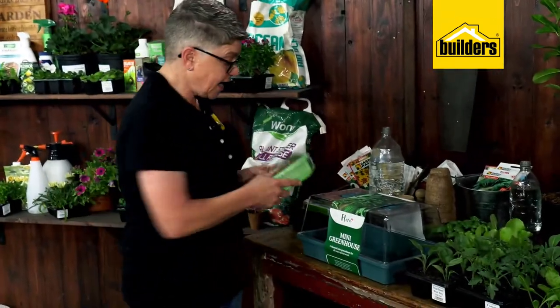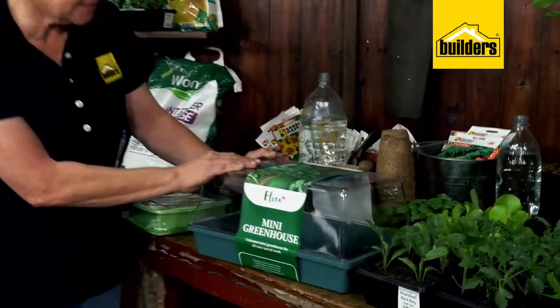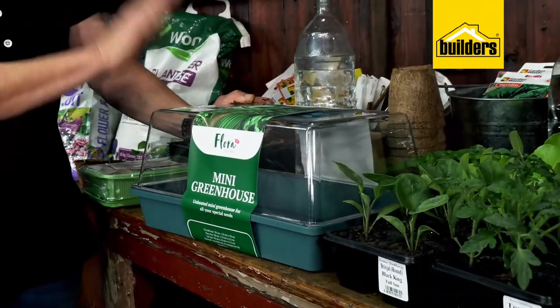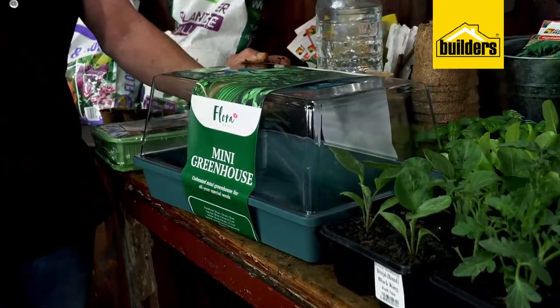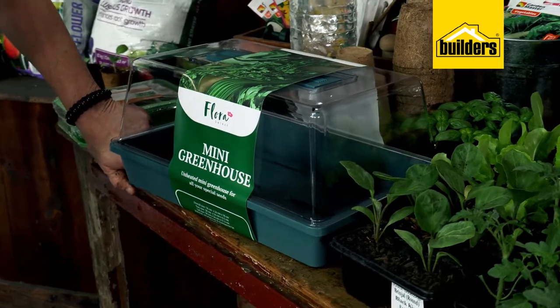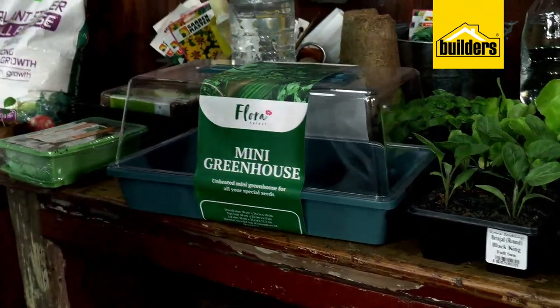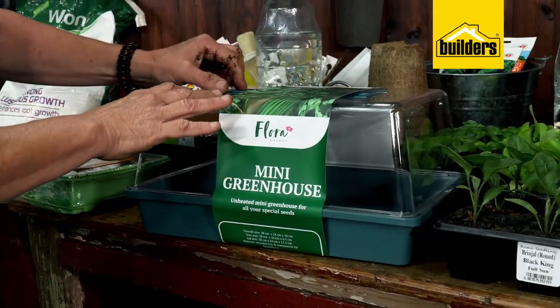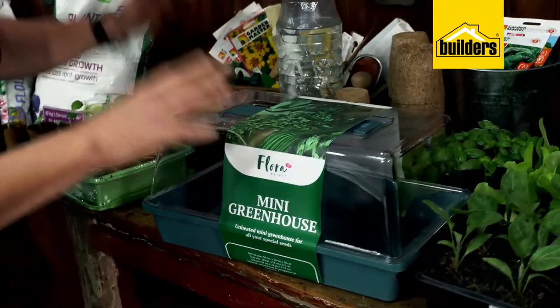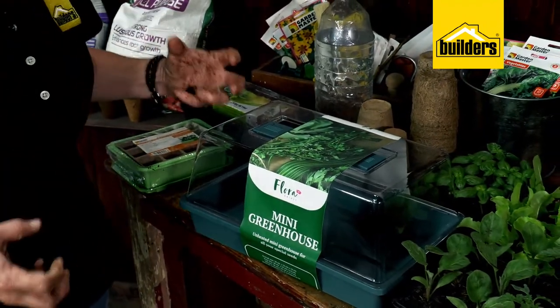But once you've sown, guys, get yourself one of these. It's a little mini greenhouse. They're available at your local builders. They work like a bomb. And if you want quick germination, and especially if you're in a very, very cold area, remember, keep this in a well-lit area. And you've got the vents, which you will only open once the seeds have germinated.